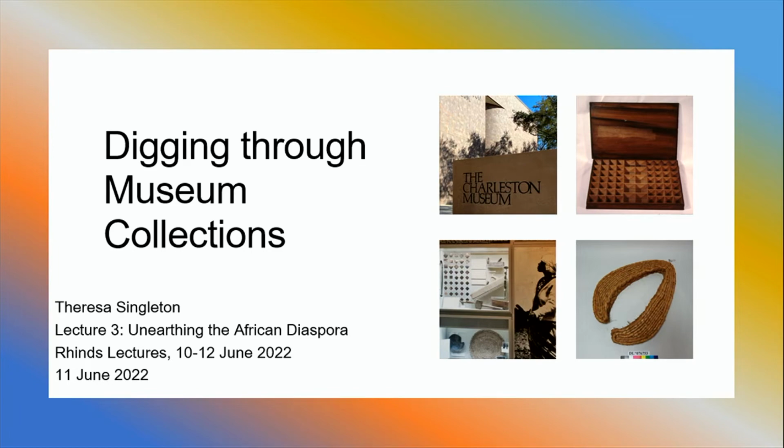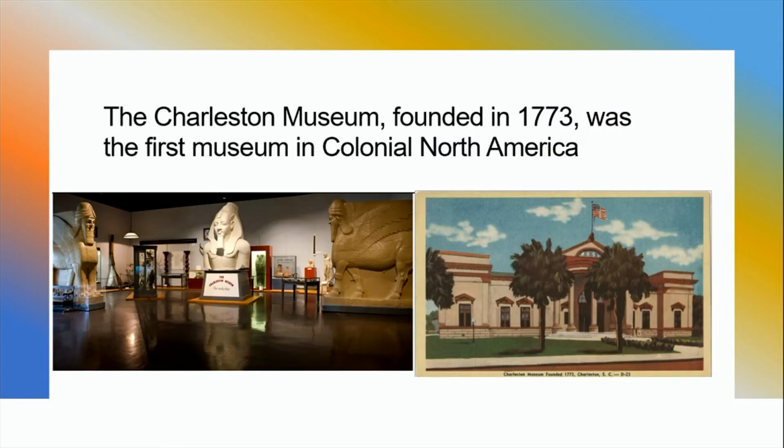A lot of people really aren't aware of the fact that I actually spent so much time working in museums. From the very beginning of entering graduate school, or actually before graduate school, I knew I wanted to work in a museum. In part, it was something that I had lived with all my life. My father would take me regularly to the Charleston Museum, which was founded in 1773 and actually is the oldest museum in colonial North America. In fact, if you Google it, it'll say it's the oldest museum in the Americas. I'm not sure that's the case, but it certainly is the oldest museum in North America.